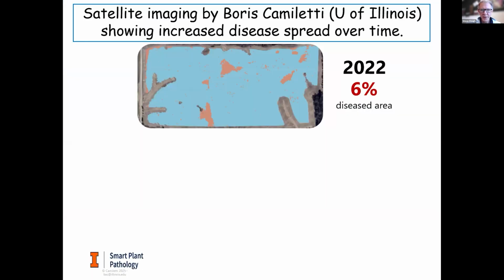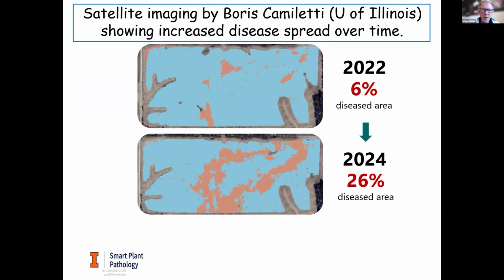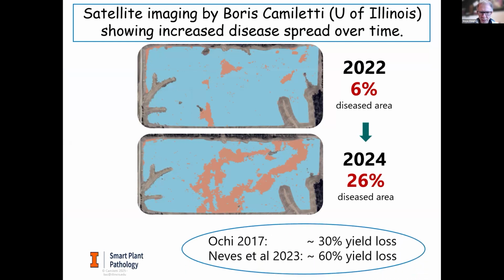Okay, as Boris showed, he had some satellite imaging showing how the disease does spread. It does spread around. From one soybean season in 2022 to the one in 2024, he had an increase from 6 to 26%. Oshima and the Japanese group estimated maybe about a 30% yield loss, whereas the group from Carl Bradley recently said maybe it could be up to 60%.